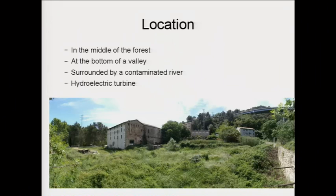We have a lot more green than in other parts of Catalonia because we are in the creek of a river. We have some inundations too, floodings, because of this, and we also have a hydroelectrical turbine in the place, 4.8 megabytes.